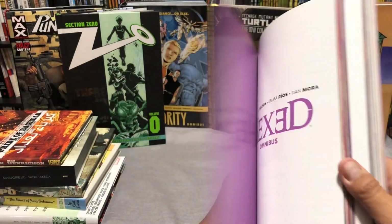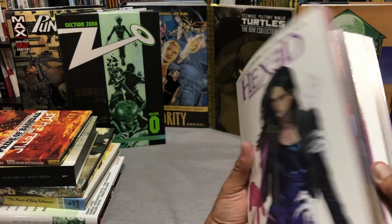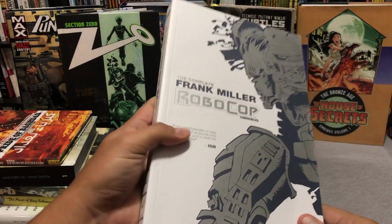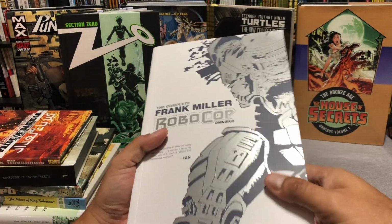Let's just say that I only got through the first part, so I've only read this much. So I hope it gets better. It's Michael Allen Nelson's story, and yeah, Dan Mora does some of the artwork in here. Just look at this wonderful gimmick cover, right?